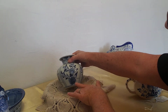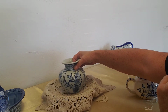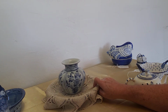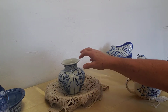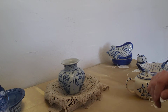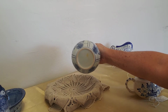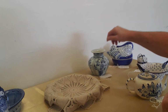And down here on this, it looks like it's more of a pine cone or pine tree type design. So this is a small vase. So this is a blue and white small vase. And today the price is $9.99. And I do not know where it was made, as there are no markings on the bottom. Very, very pretty little piece.